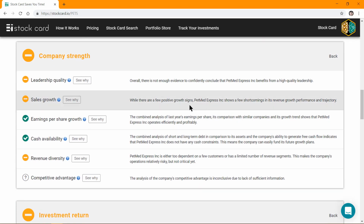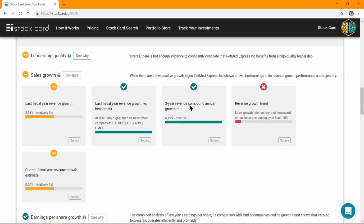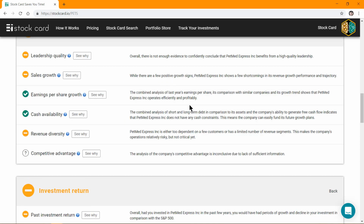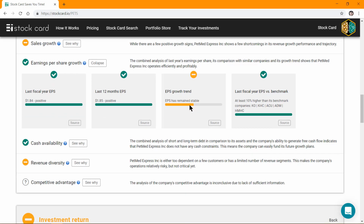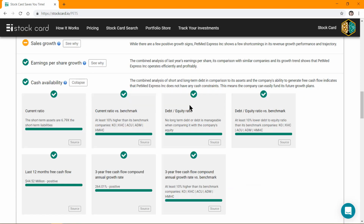Sales growth is relatively stable. This is by any means no growth stock, but it's still a company that has a relatively flat sales growth rate. Look at profitability. Looks like the company has been profitable, but the profitability has remained stable. Cash availability, which is a concern. If the company was running out of cash, this would be a big concern for all of us.